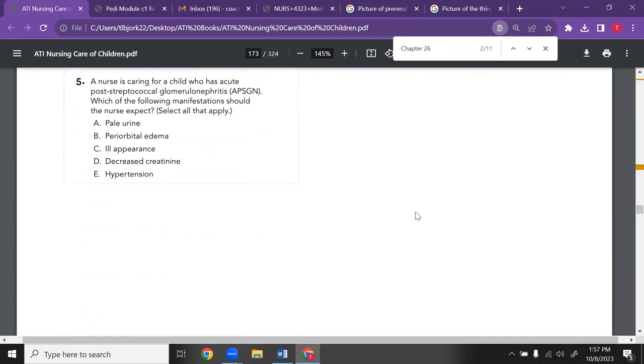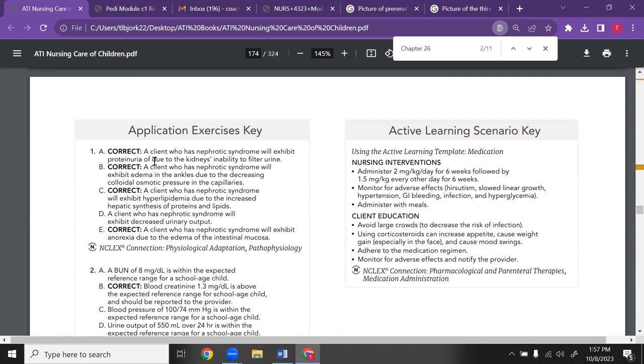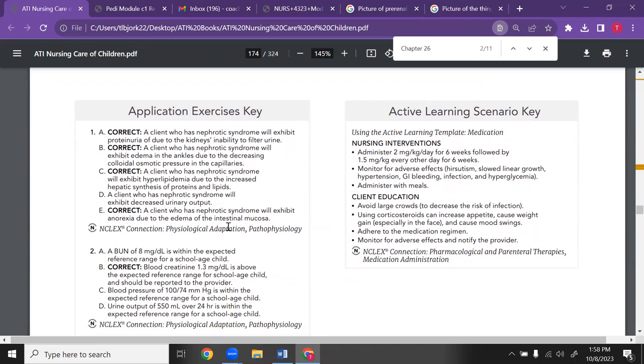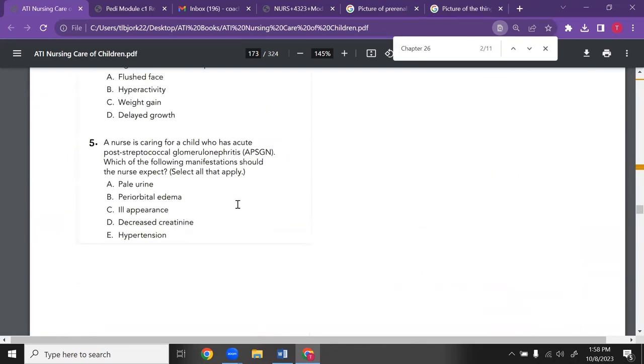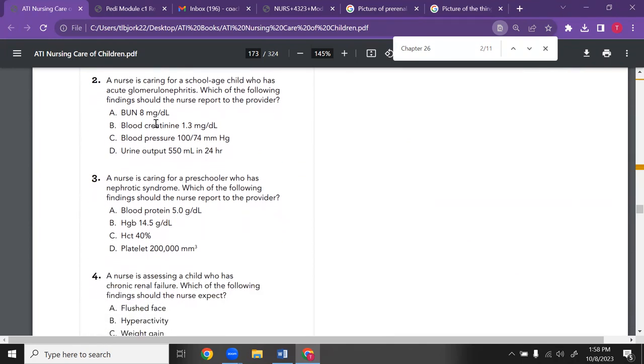Let's go down here, and I want you to make sure you have this under nephrotic syndrome, okay? They will have protein in their urine, plus two, right? A client who has nephrotic syndrome will exhibit edema in the ankles due to decreased colloidal osmotic pressure, so more in the ankles. A client who has nephrotic syndrome will have hyperlipidemia, high cholesterol, and will exhibit anorexia due to the edema of the intestinal mucosa. A client who has nephrotic syndrome will exhibit decreased urine output. They won't have increased urine output or polyuria. So they'll have oliguria or anuria, right? I know those are a lot of words. This section is kind of hard.